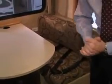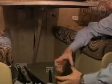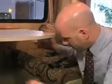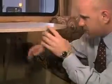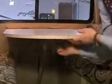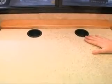This feature here is awesome. It's called the Dream Dinette. Nearly all the Jayco RVs have this. There are no poles to obstruct your legs, so you can move in and out very easily. Most of them have a single pole here or a pole in the middle, and they're not as durable. This is very simple. You just hit a switch and you can push it up and down. In fact, I can show you how that works. As simple as that.